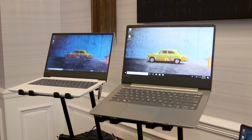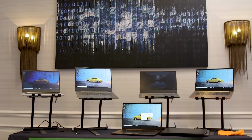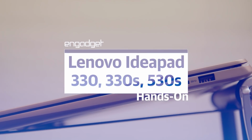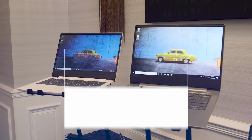If you're looking for new back-to-school laptops, Lenovo has a slew of new value-focused models that would be perfect for the classroom. First up is the Ideapad 330.